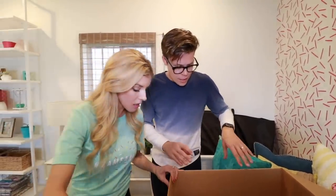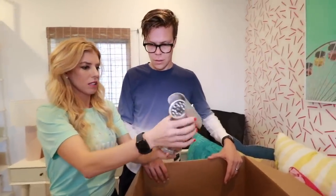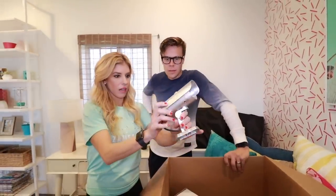There is so much stuff inside of here. I'm glad that we're inside because it feels a lot more safe. Is this like a microphone or a, it's a camera. Surveillance camera. It's like a spy camera.